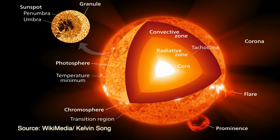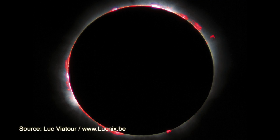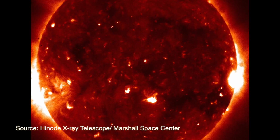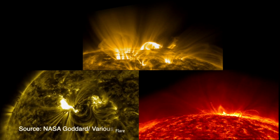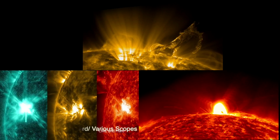Just above the photosphere, we run into a thin layer of atmosphere called the chromosphere. This layer is extremely hot and very active. The temperature here ranges from 10,000 degrees Fahrenheit to 36,000 degrees Fahrenheit. At these temperatures, hydrogen gives off a red color, but most of this light is blocked by the larger and brighter areas around it.